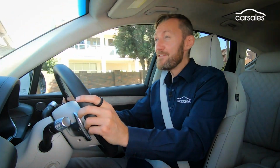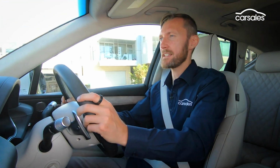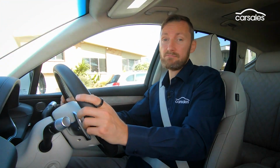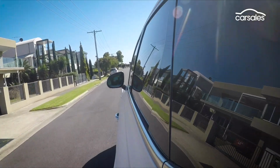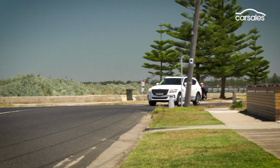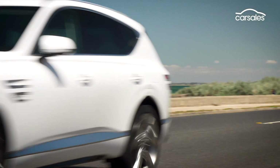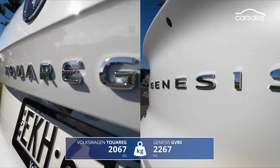The first thing you notice when driving the Genesis is that it is even quieter than the Volkswagen, and part of that is due to its noise-cancelling tech. It kind of works like noise-cancelling headphones. Ride comfort is very good, but it feels bigger, heavier and more ponderous than the VW at lower speeds, which is no surprise given it is actually bigger and heavier.